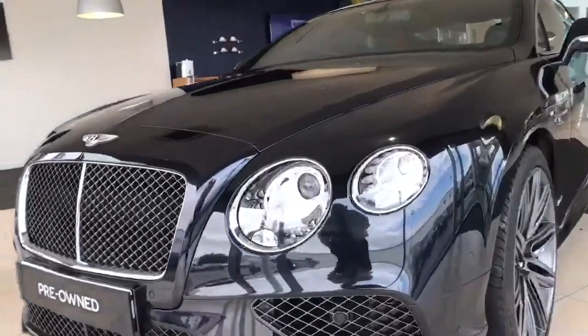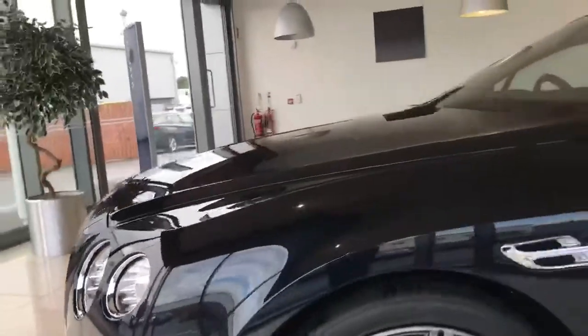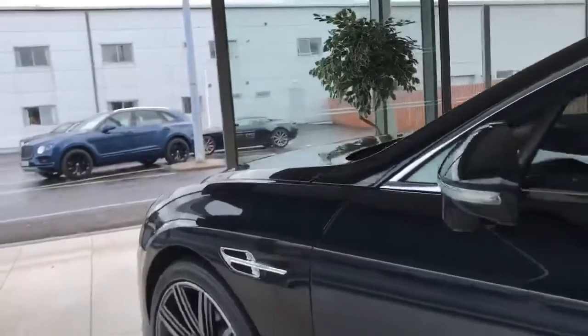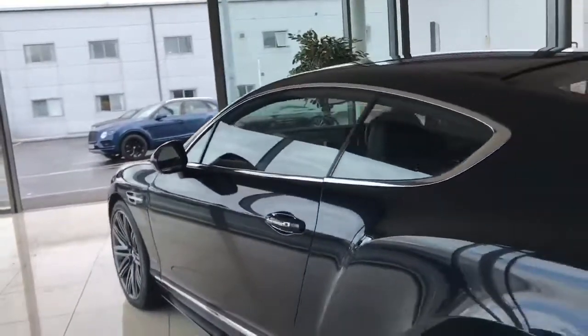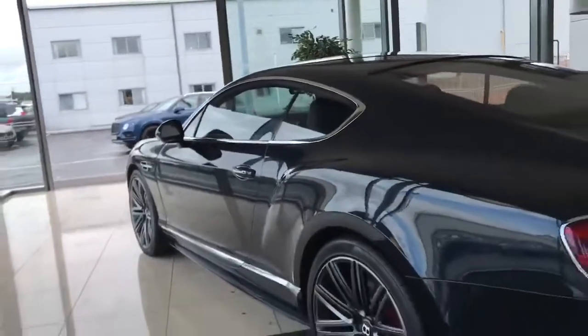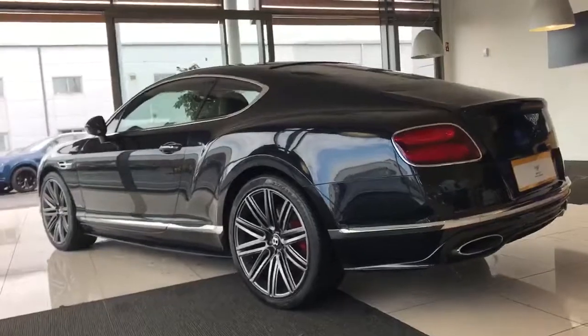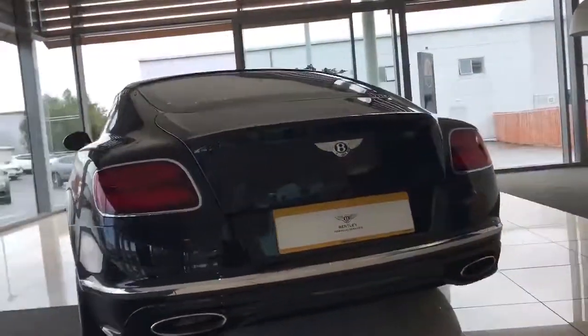Our stunning 2016 Bentley GT Speed is presented here in volcanic black, one of Bentley's extended colour range colours that really is stunning against the dark tint Speed alloy wheels. This is a one-owner car, a factory order from a customer of ours, so we've supplied and maintained the car from new.